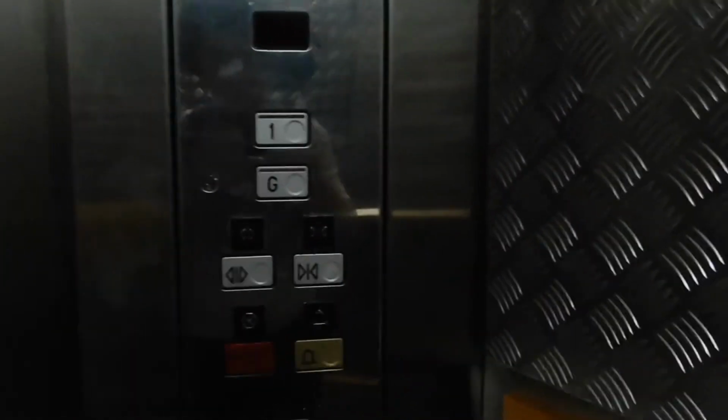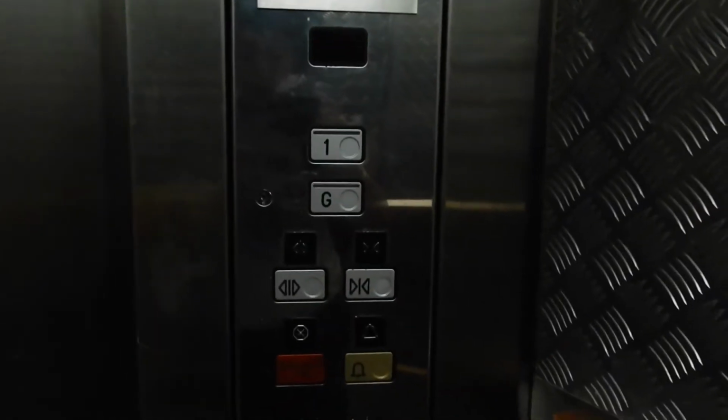These should be being preserved, not replaced. Or modernized. They still look really nice today. I don't know, no one should be replacing these Dewhurst buttons.